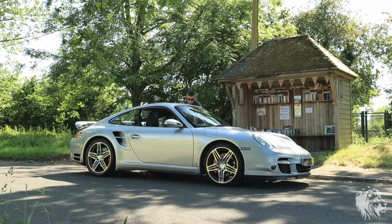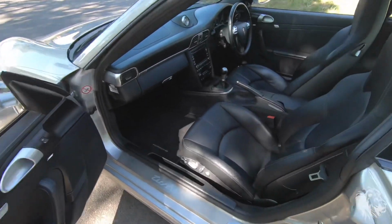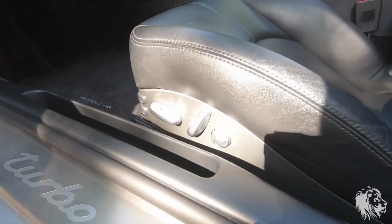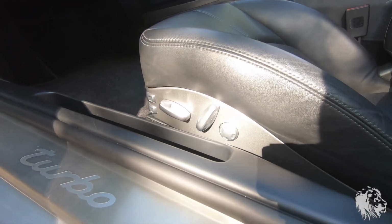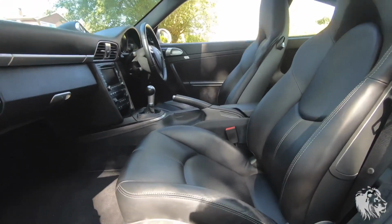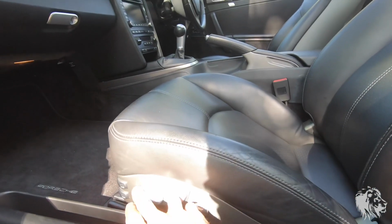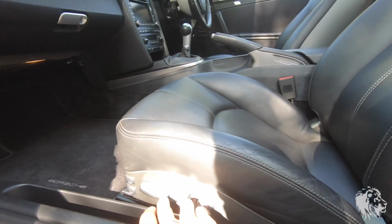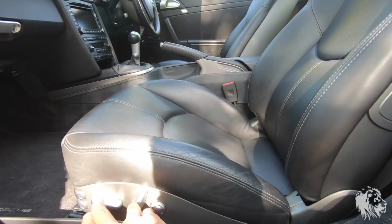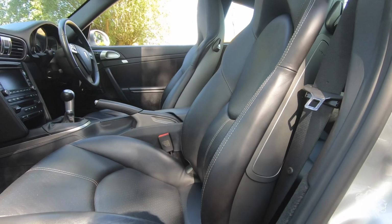Now on the inside, this is where things get really, really special and things that I got very excited about when I actually viewed the car. I didn't realize this had the highest option seats you could get, which are called 16-way adaptive sport seats. That means they have all electric operation for up and down at the front of the base, also at the back as well. Forwards, back, and the back also goes up and down.